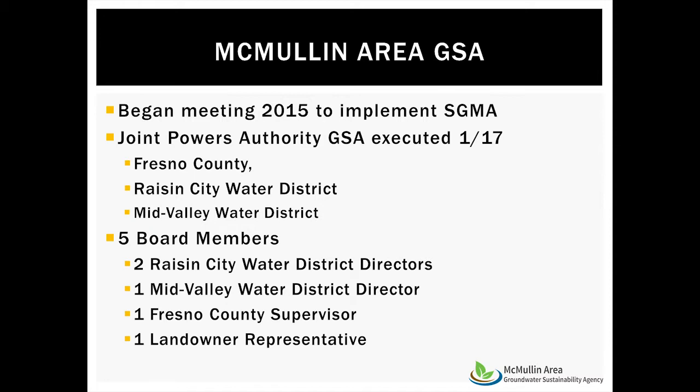This has culminated in the development of a Joint Powers Authority for the GSA, which was finally executed in January of this year. The Joint Powers Authority consists of the County of Fresno, Raisin City Water District, and Mid-Valley Water District. There are 5 board members which represent those 3 agencies. The board consists of 2 Raisin City Water District directors, Don Cameron and Jerry Rye, 1 Mid-Valley Water District director, Jeevan Singh, County Supervisor Brian Pacheco, and a landowner representative from the white area, which is also an appointed county representative, Mr. Matt Abercrombie.